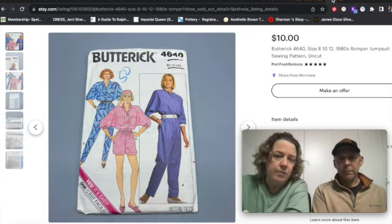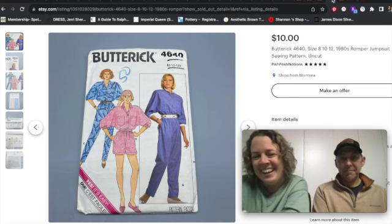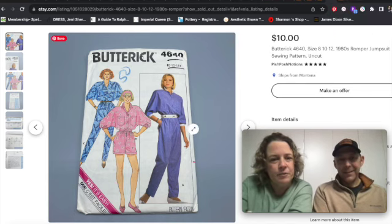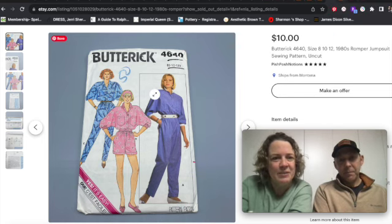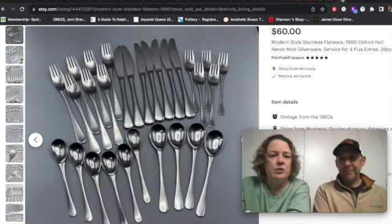And I sold a pattern for $10. We're not going to talk about patterns. Okay. Moving on. That's quite the jumpsuit, though. I know. Look at that belt. But see, I love looking for patterns that look like that because people still want to make that and wear it. I know they do. And look, it's easy. It was 50 cents somewhere. Oops, it's just grease pencil.